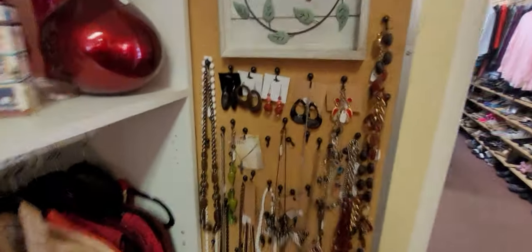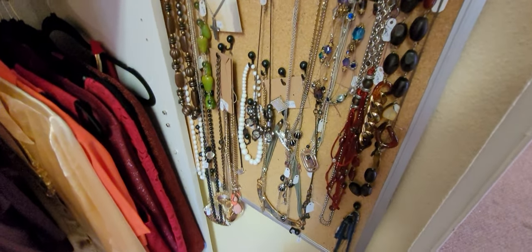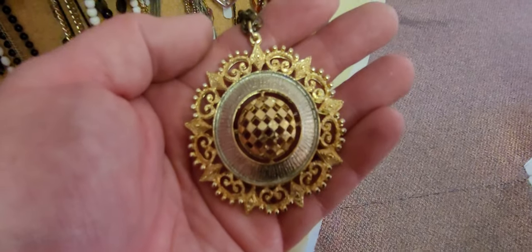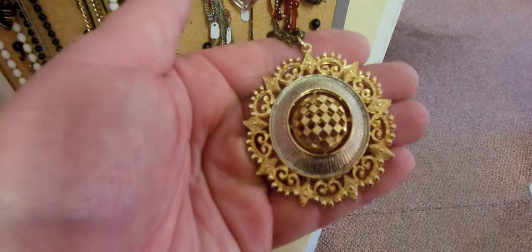So lots of clothing. Lots of clothing, jewelry, purses, knickknacks too. Let's see what we see on this wall. I saw something just a second ago that looked kind of old. No, it was two pieces. Okay, I'll just go back.